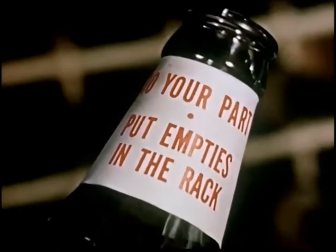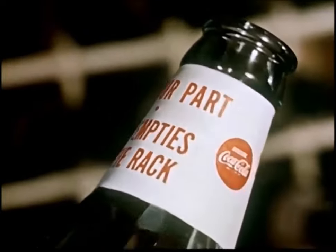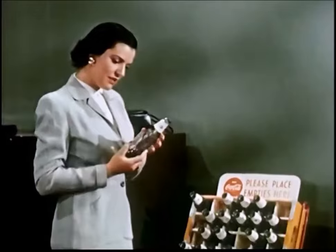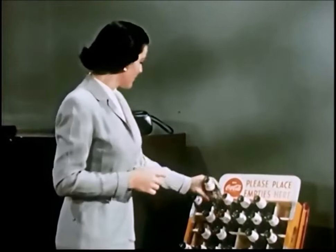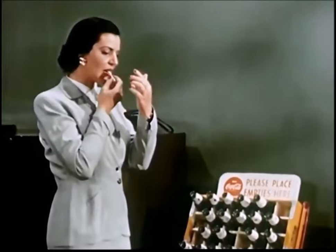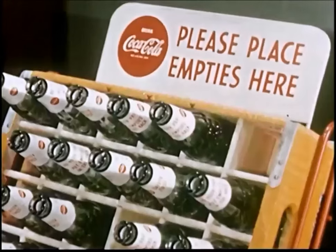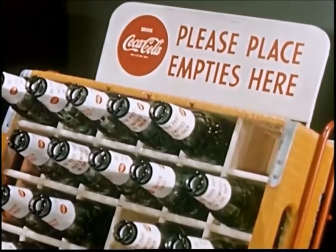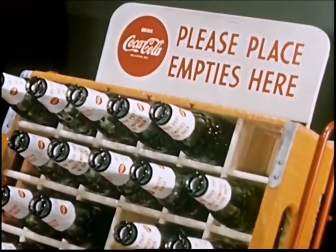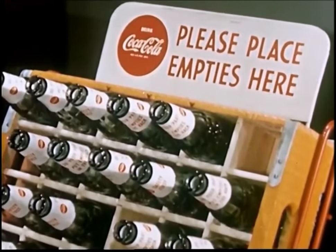Do your part. Put empties in the rack. Safety first. It's just a reminder, in case anyone should forget that empties belong in the racks. And the racks themselves, they're always located at the coolers and elsewhere in handy places. By keeping things straight, we'll keep refreshment on the job. It's keeping everything in its place that counts for a safer place to work.